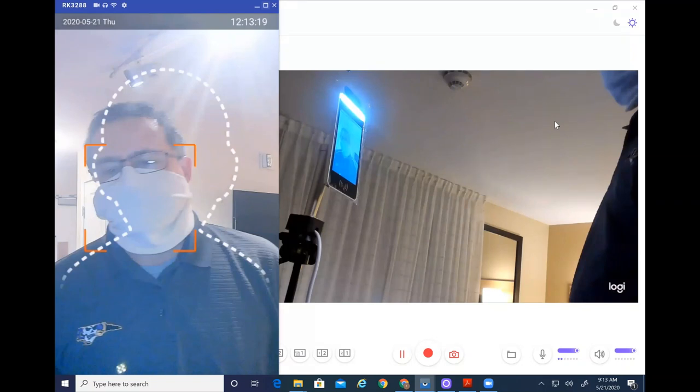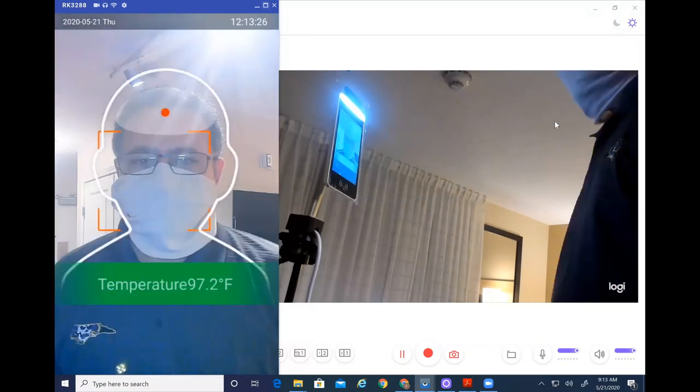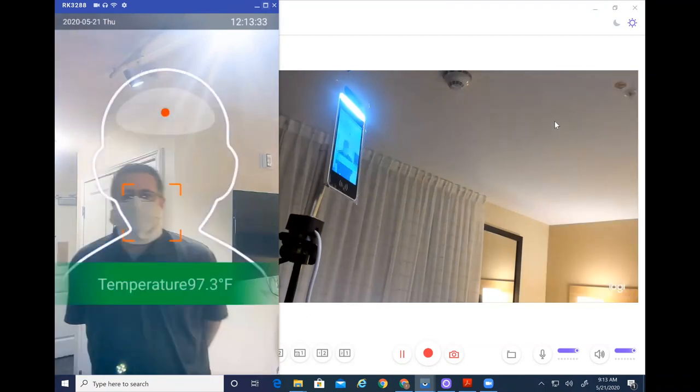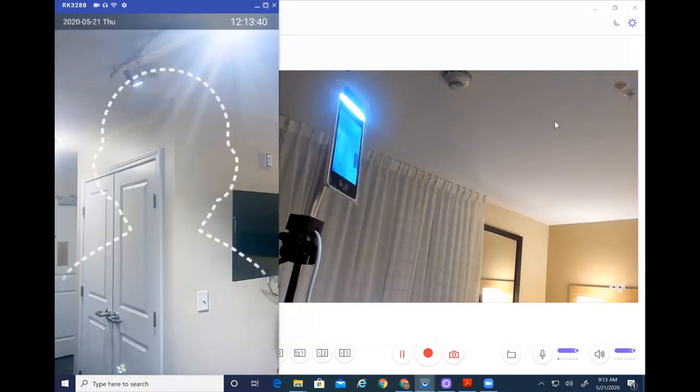Please get close for taking temperature. Normal temperature. So it's normal temperature. There it is. It recognized that Gerard is ready to come in the office. He's got a normal temperature. He's wearing the mask. So I'll give him a bit.